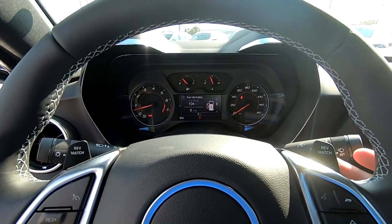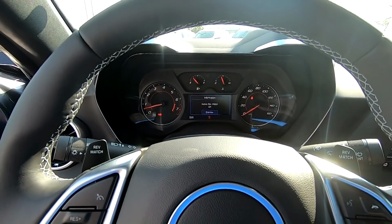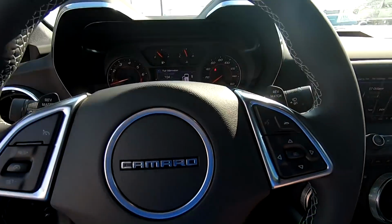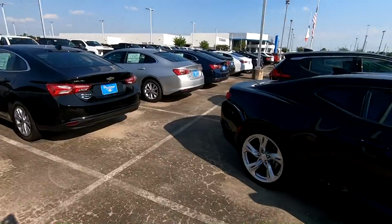Also, something else that comes standard here on the manual is rev match. So you have rev match standard on the LT1s, which is pretty cool as well. So I think that's just about enough talking about these things. I think you guys have a general gist of both of the cars.